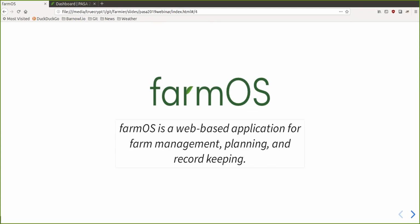And what that means is it's something that you can access through a web browser, meaning you can access it on your phone by going to the address of your FarmOS, or you can access it on your laptop or computer, just like you would a normal web page.